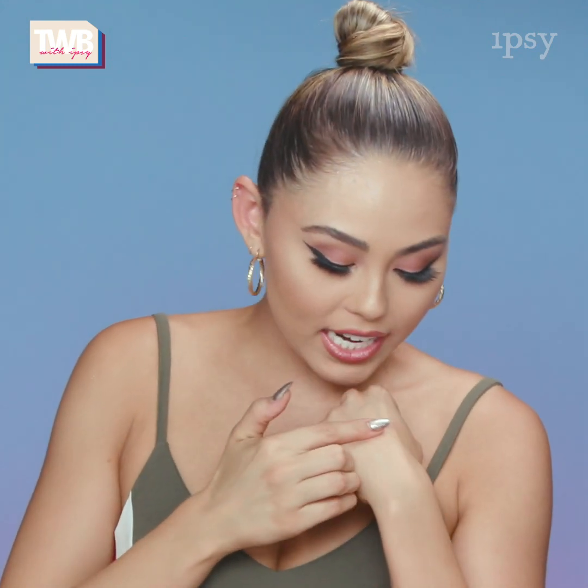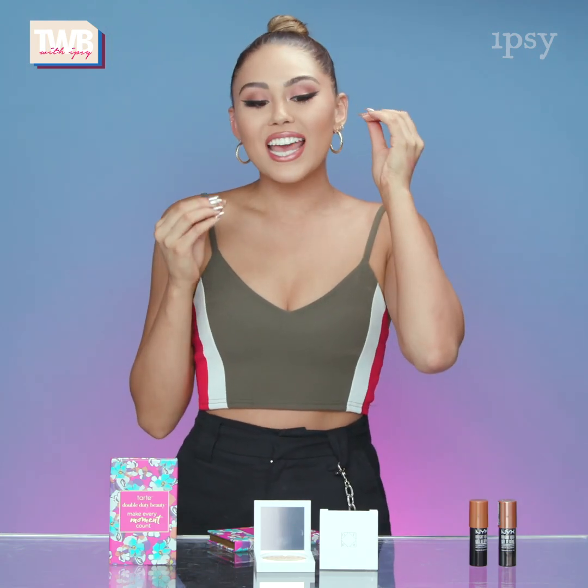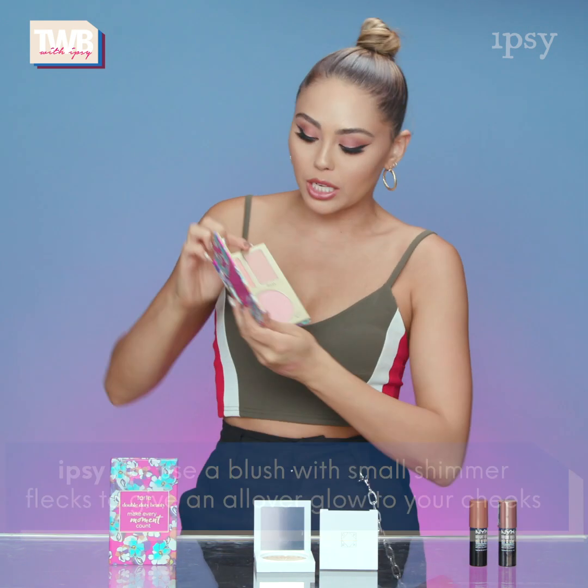It has gold reflex running through it, and it's actually gonna add a subtle glow to the cheeks, almost like an all-over radiance. So when you apply it to the apples of the cheeks and blend backwards, it kind of melts into the highlights of your face, and it can really give you that all-over glow. So if you're going for a glowy, radiant look, that blush would be the perfect option.